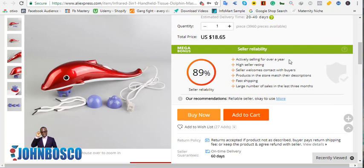This seller has been actively selling for over a year. High seller rating, seller welcomes contact with buyers. Products in the store match their description. Fast shipping, large number of sales in the last 3 months, 89% seller reliability. And the recommendation from this company says the seller is reliable, it's okay to use. Sorry if you don't see this on your computer. Like I said, it's premium and it's basically for my dropshipping business. But my premium mini importation students already have access to this.